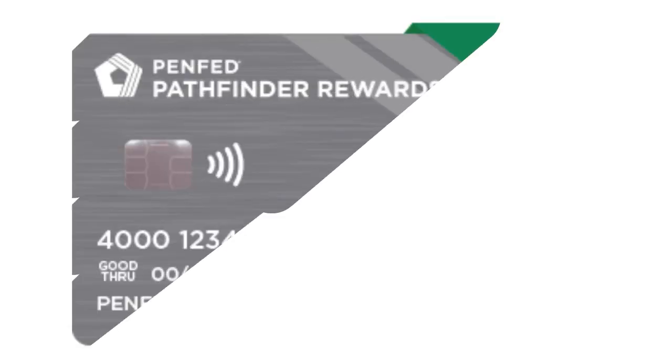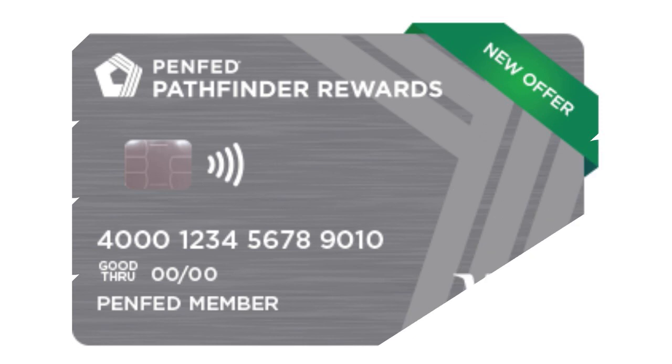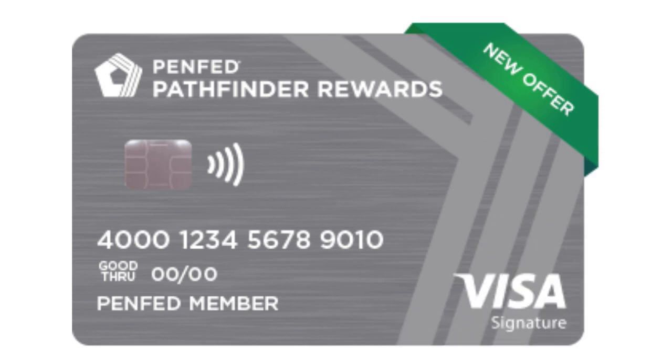Now I want to talk about the PenFed PATHFINDER Rewards Visa Signature. Now this card is great. Not only great, it is actually the antithesis, the opposite of the Gold Visa. Why? Because the PATHFINDER is the highest tier of all PenFed credit cards, the highest tier.